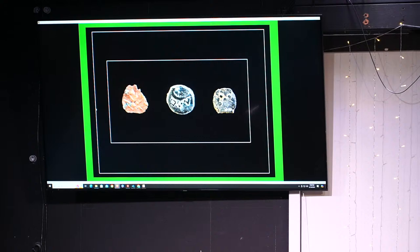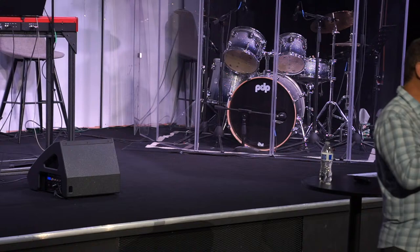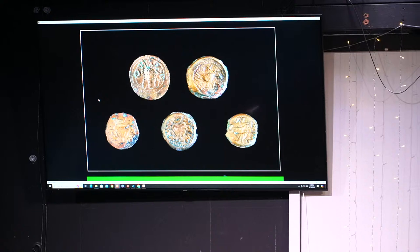Okay, I'm sorry. I'm Israeli. What can I do? I can speak Hebrew, English a little bit. Okay, here we can see this coin. This is the original. Okay, and continue, please. Here we can see other coins from the revolution against the Romans from 66 to 73. This was all found there. We found more than 1,000 coins.